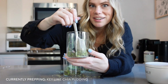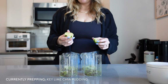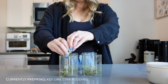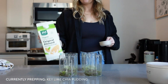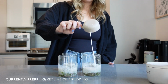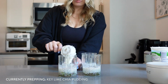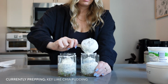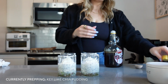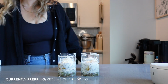It smells so good. Now we're gonna use those limes that I just zested, and we're gonna do juice of 1/2 of a lime in each one. That's about 1 tablespoon if you're using lime juice. All right, now we're gonna be doing a 1/2 cup of almond milk. And then we're gonna do the Greek yogurt. I'm also doing a half cup of the Greek yogurt in each one. All right, and then our last ingredient is a little bit of maple syrup for sweetness. You could also do honey if you wanted to, but I like maple. And then we just mix up one more time.